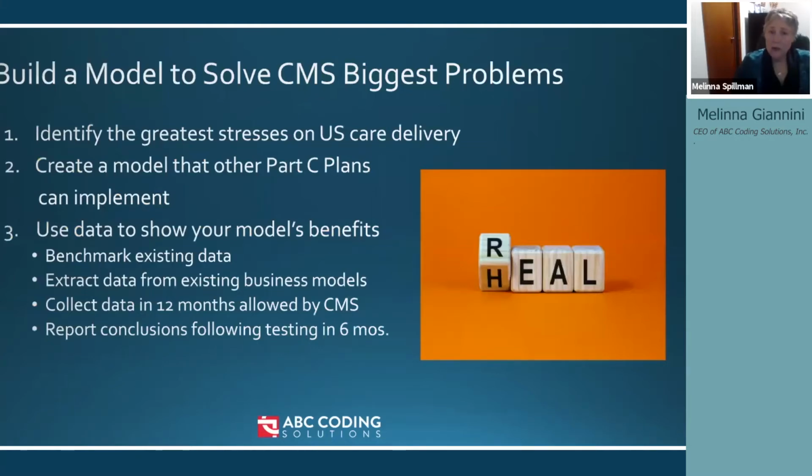We envision building a model that will solve CMS's biggest problems. We can help you identify the greatest stresses on the U.S. healthcare delivery system, and we can help you create a model that other Part C plans can implement. That's going to be important to CMS, that it be replicatable.